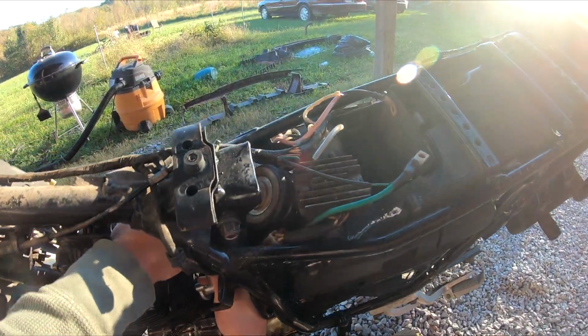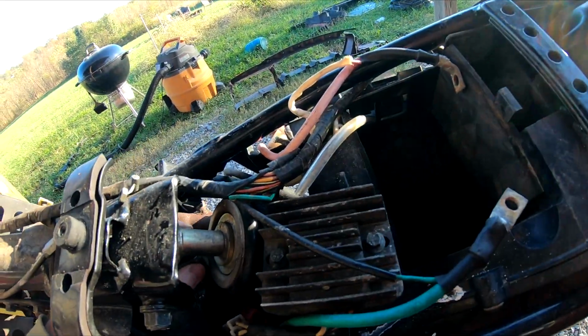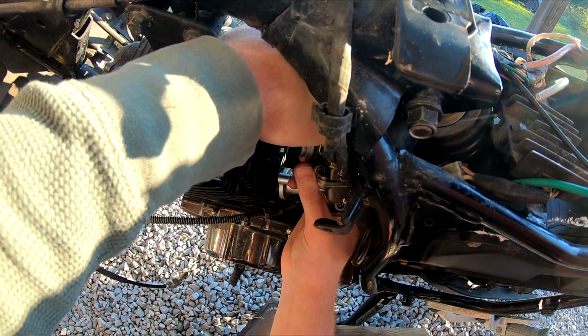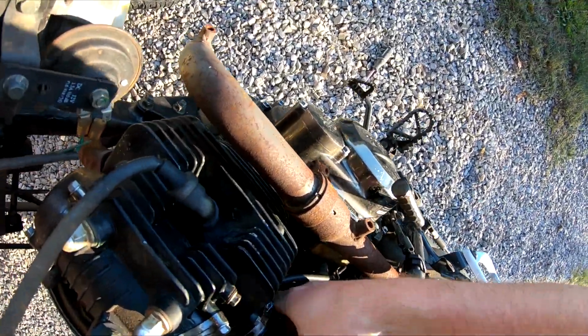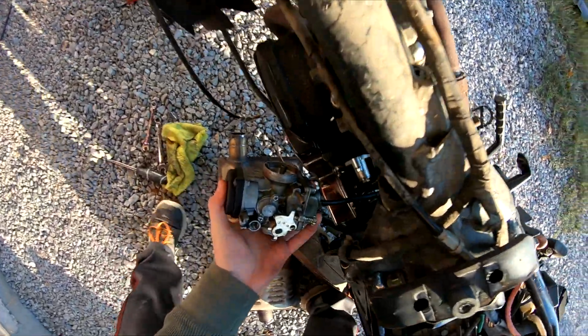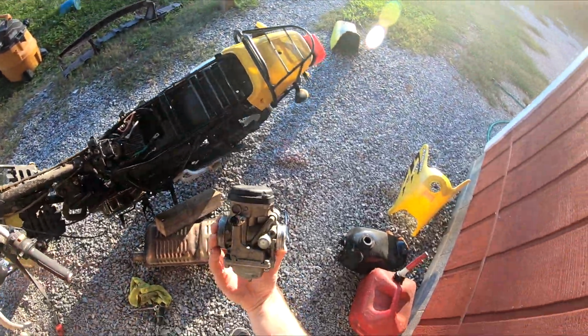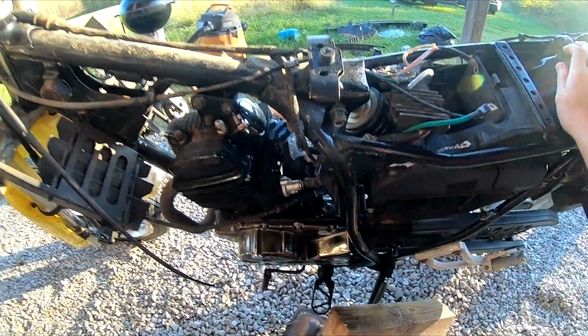At this point, I just gotta get it out of that intake boot. Front one. There it goes. Alright, got the carb off. I got that intake boot covered. I did make progress though.